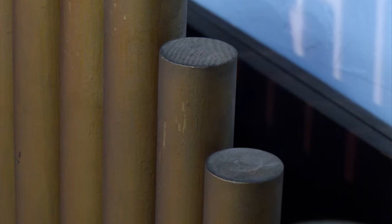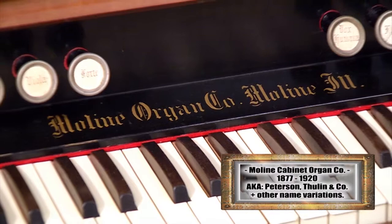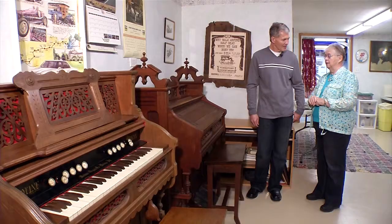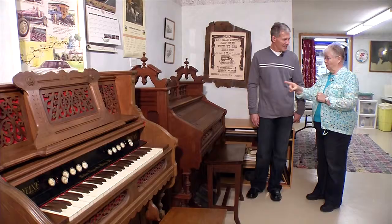Looks beautiful, yeah. They are Moline cabinet organs made in Moline, Illinois by the Moline Organ Company, later became Peterson. That one is my favorite. These two were built in 1891, just 2 weeks apart. This one is a chapel, that's a regular household organ. Paid $20 for that one, and a little more for that one.